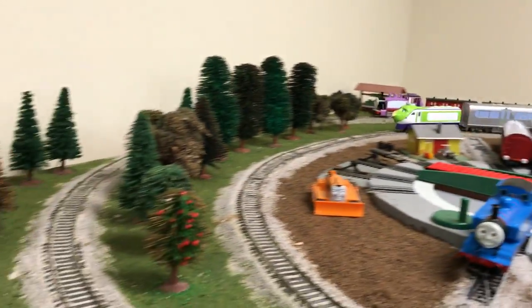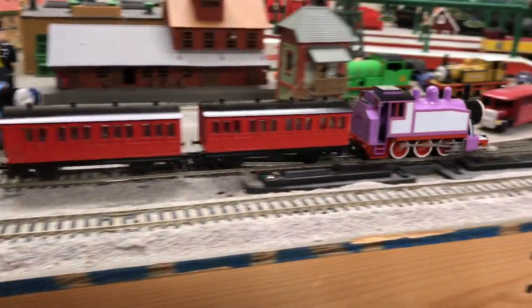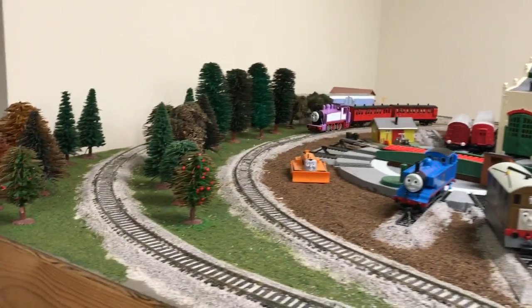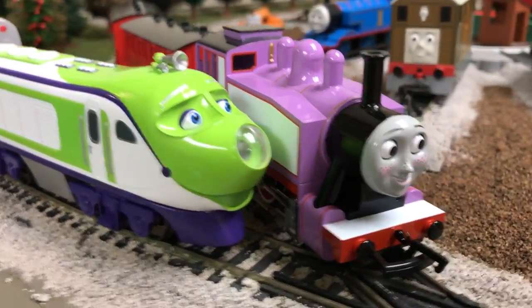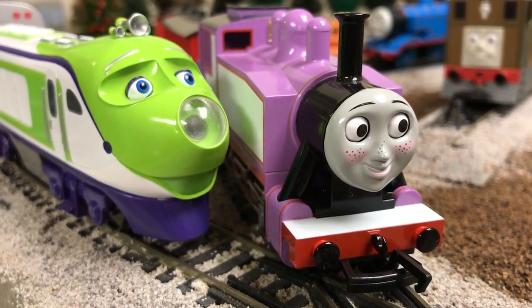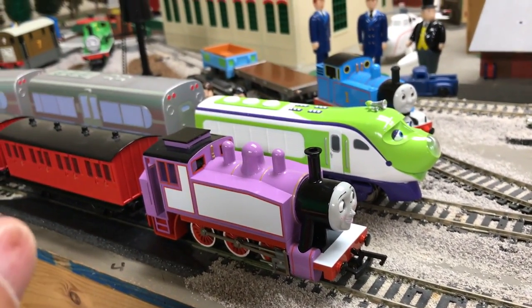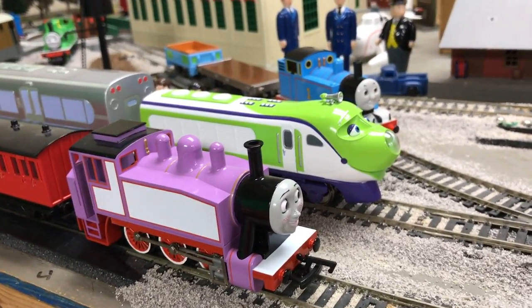Oh no, we could have a collision! It could be a collision! It's not a collision. Whew, that was close. Whoa! That was close. You know, I got so involved in watching it, I forgot to see who won. I've got to do it again.